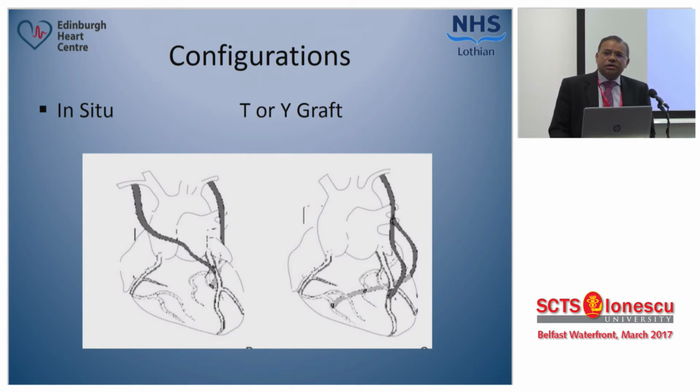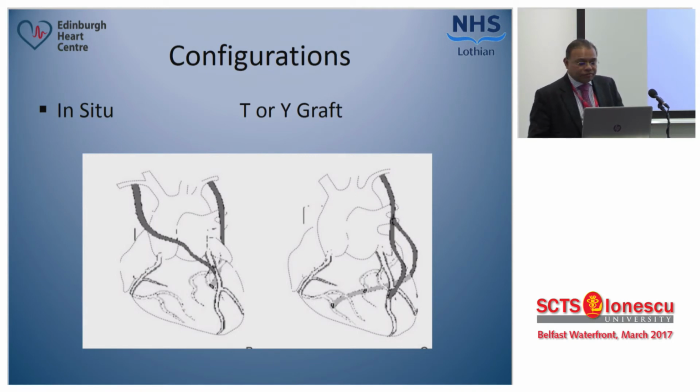Some surgeons use the right internal mammary artery as a free graft, where the right internal mammary artery is anastomosed to the side of the left internal mammary artery to form a T or a Y graft.